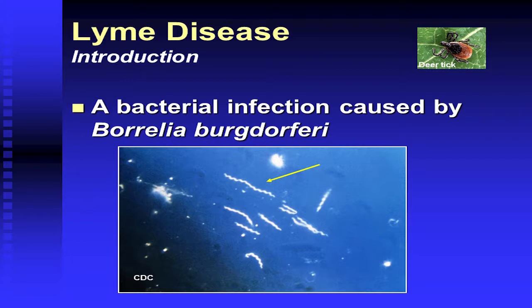It's due to a bacteria. The formal name is Borrelia burgdorferi, and it's a spirochete type of bacteria. See how it's all spiral. But it's a bacterium that you can detect.